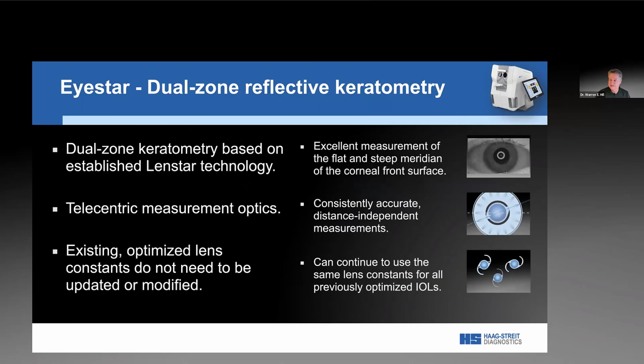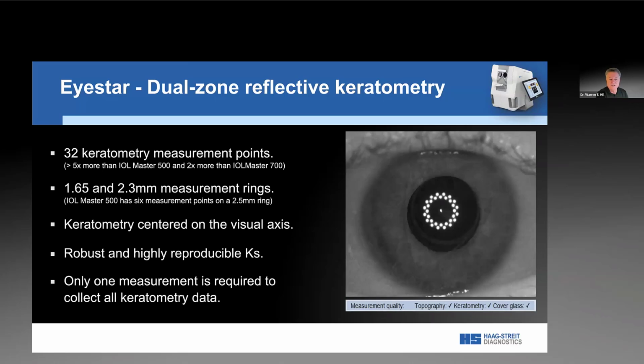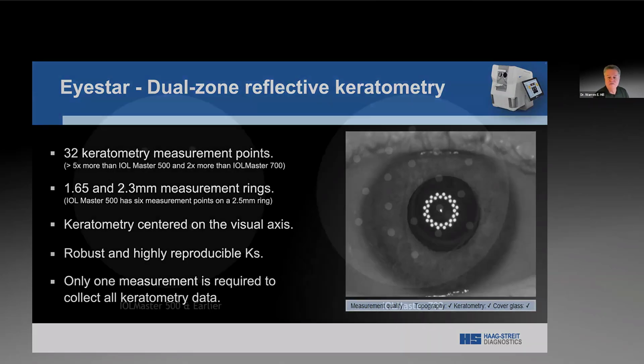And because the Ks are set up in such a way to reproduce those Ks of the LenStar, but have a much more robust measurement, you don't need to update or modify your lens constants like you do with some biometers that you get. So this is kind of what it looks like. We have 32 measurement points. It's two rings, 1.65 and 2.3 millimeters. But instead of being in the same meridian, they're interdigitated. And the keratometry is centered on the visual axis. And again, these Ks are robust and very reproducible. And I'll show you an example in a minute of how robust these are. And only one measurement's required to collect all the keratometry data required for validation criteria.